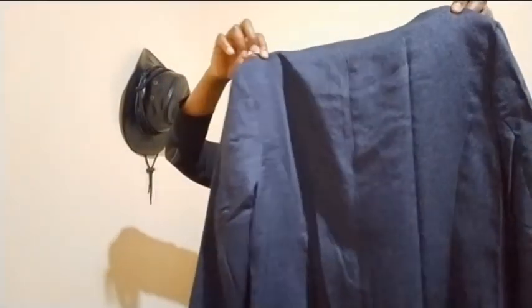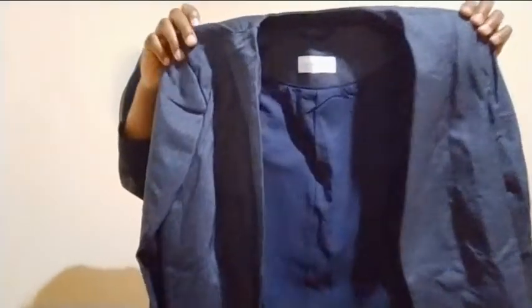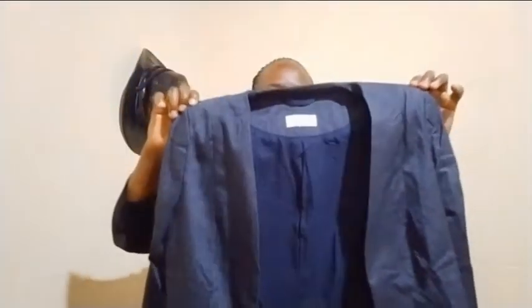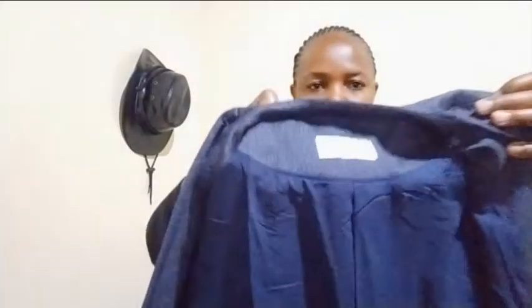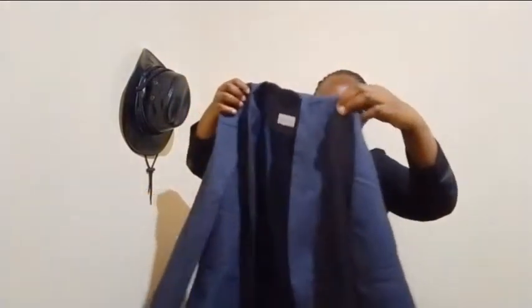This is how it looks at the back. Then let's turn it around and see how it looks in front. Woo! Really nice. The design is a Target collection. I don't know which country the Target collection is from. I love the fitting. I love the color.